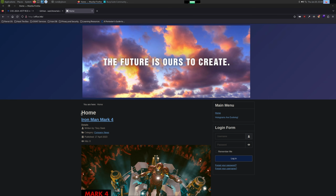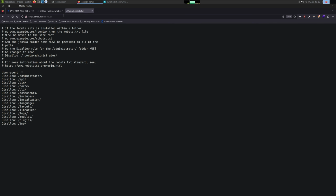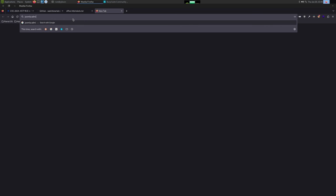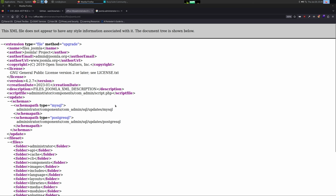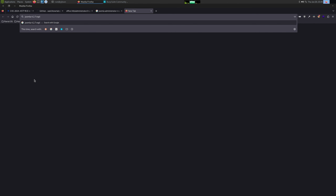We know this is Joomla because nmap did tell us. If we went to robots.txt, it tells us it's Joomla. And if you watch a lot of my videos, there is a way to enumerate the Joomla version. I always forget the path. If you Google Joomla administrator manifest, there's an XML document called manifest.xml. It's under manifest files, joomla.xml. That's it. Manifest, there we go. And this is going to give us the Joomla version. So we have 4.2.7. So I'm going to Google Joomla 4.2.7 exploit.